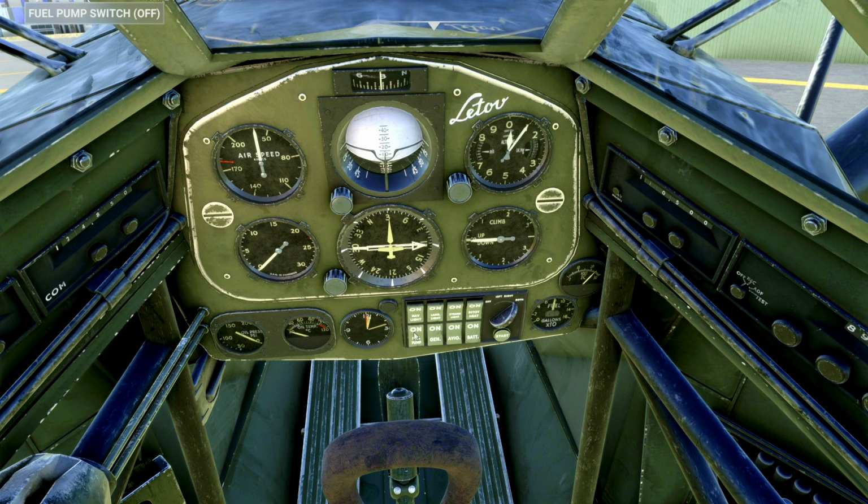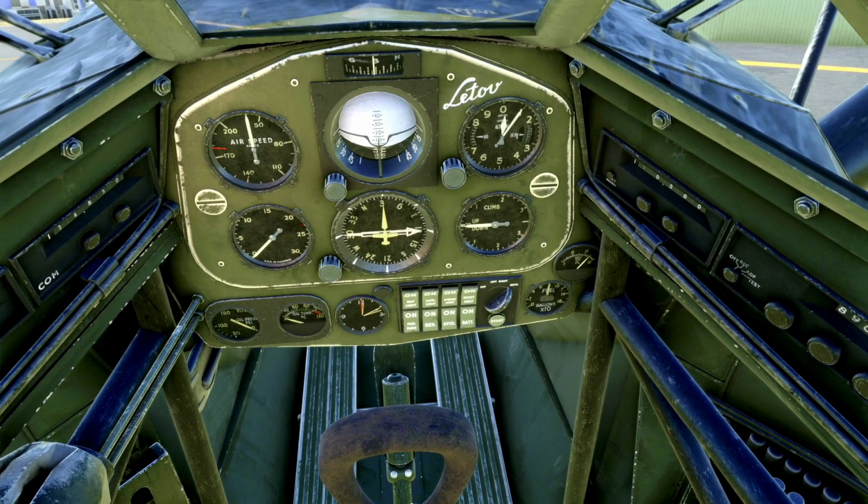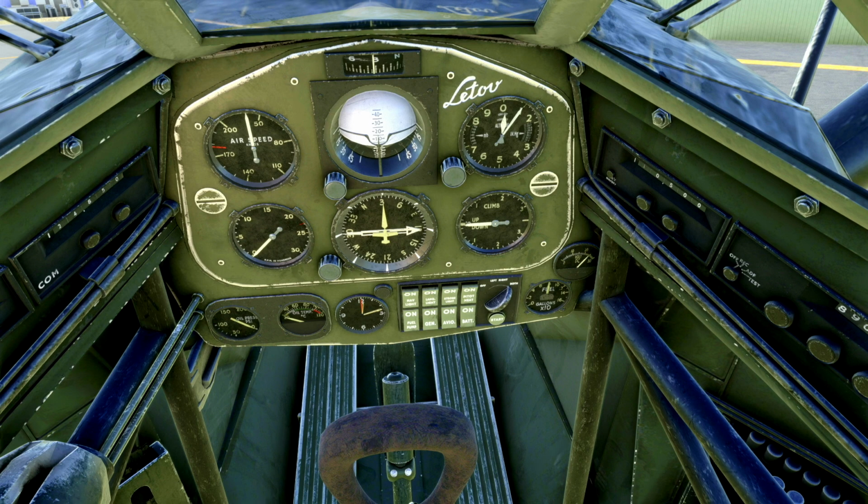So maybe this has some type of slight modernisation to it, and maybe it's been a restored aircraft and they've gone and modelled it on that restored aircraft. Right, I think we got pretty much everything else on. Let's just get the nav lights on while we're here.